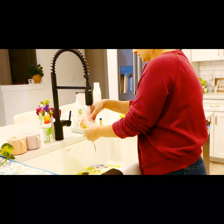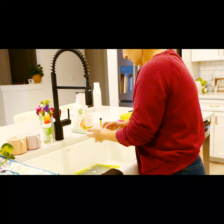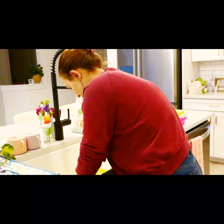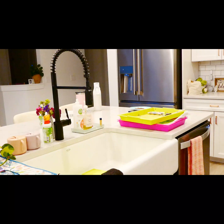So I am back downstairs now, and I'm washing a couple of dishes in the sink, and I'm going to wash up the finger painting trays and get all of the paint cleaned up from their painting activities. And then that's it for the day. I'm going to make dinner and move on with the evening routine.